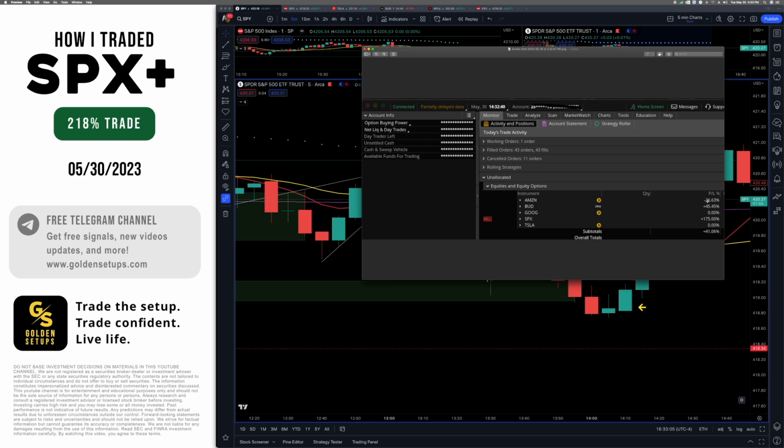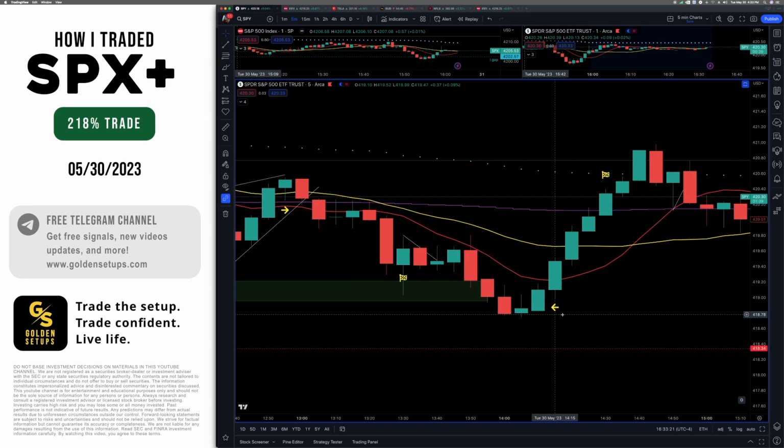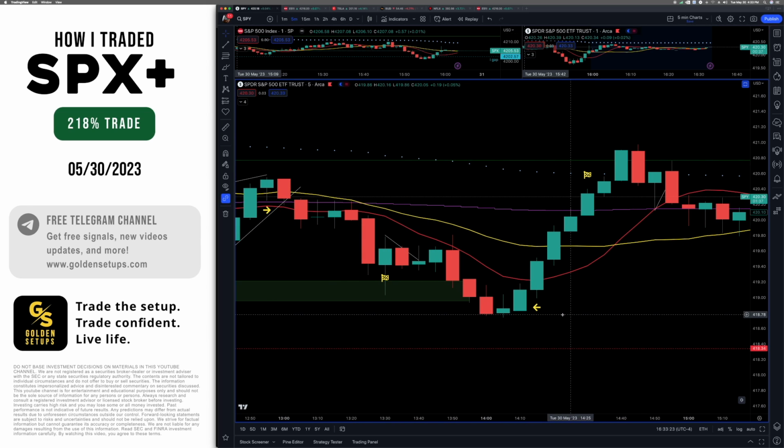You can see my Bud Light coming up. This was around 230. All right. So nevertheless, here it is, entry at 210, and roughly around 230, I went ahead and exited that position. So that felt really good. And those were all my trades there for SPX. I showed you my Bud Light, my SPX trade, my Tesla trade, my Amazon trade, which is down right now.